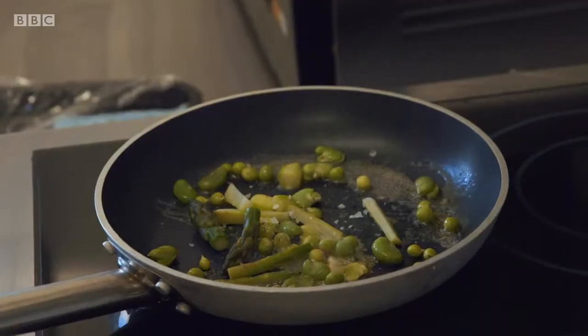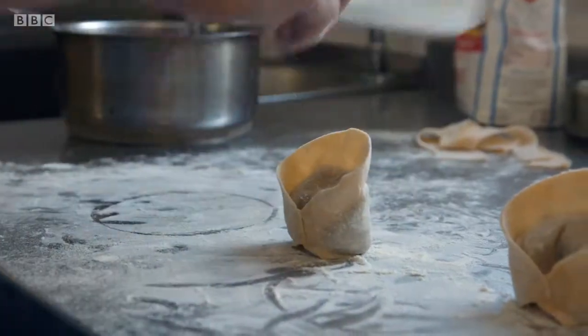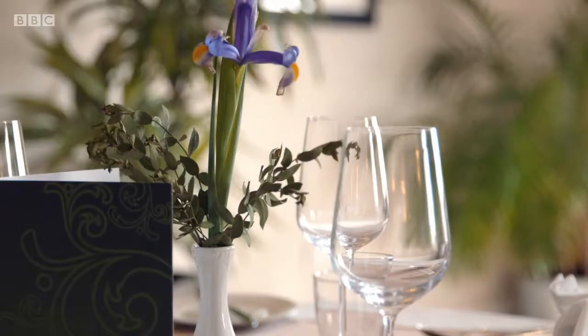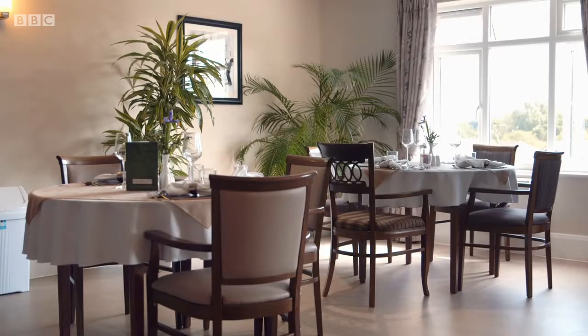I've been a chef for 16 years now. I worked at Michael Caine's restaurant in Exeter, worked in all Rosette restaurants. This is the first care home I've ever worked in. Hopefully we're different from any other care home.